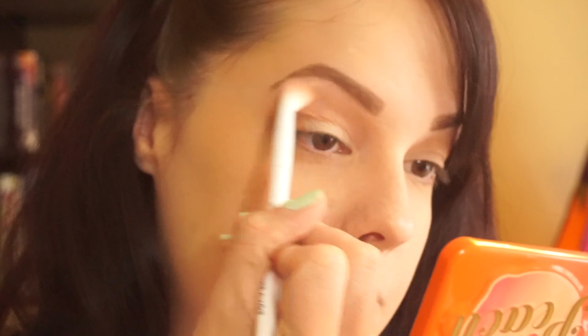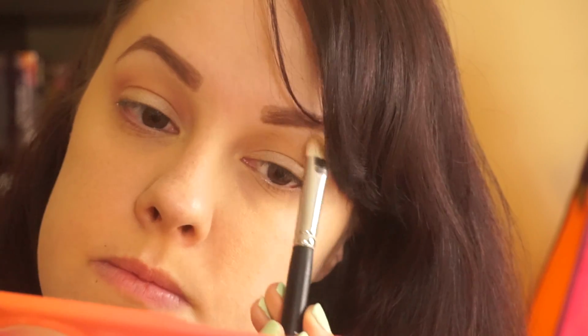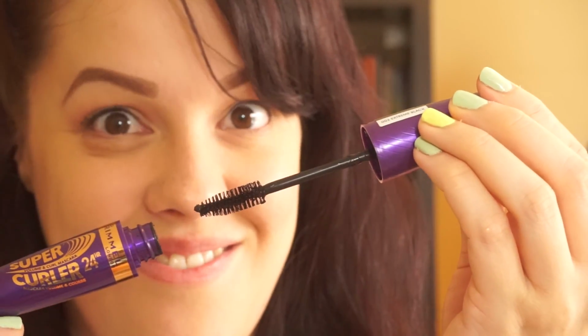And oh, I have not large lids, but like a huge space between my eyebrows and my eyes, so I like to make sure my shadow is nice and high to make it look smaller. Now I'm going to take White Peach, I believe that is, and I'm going to put that under my brows for a subtle highlight.